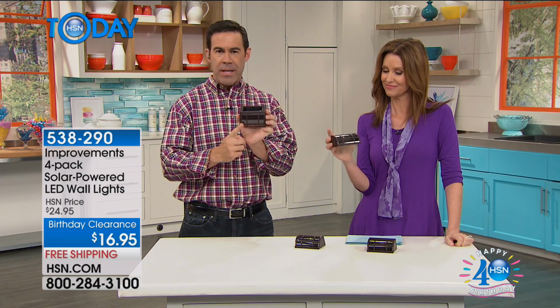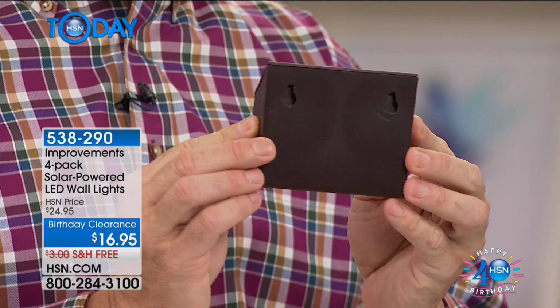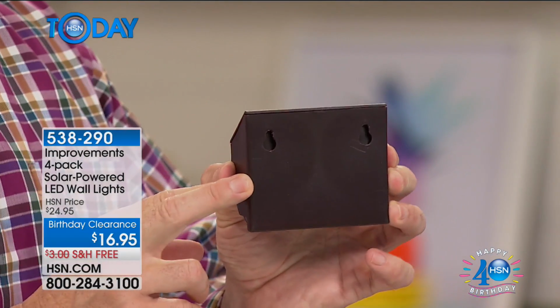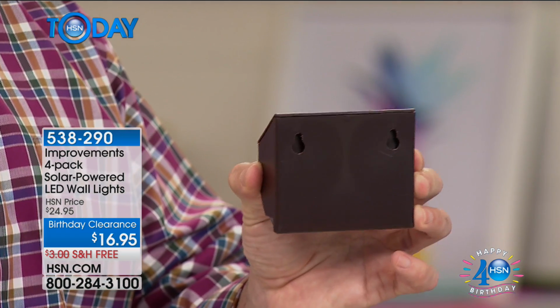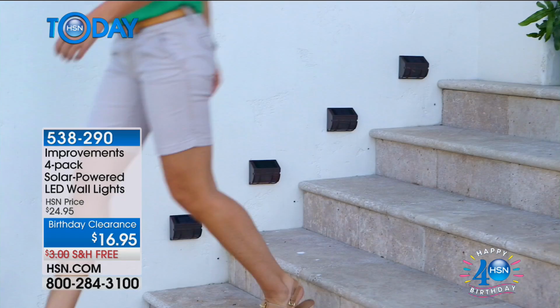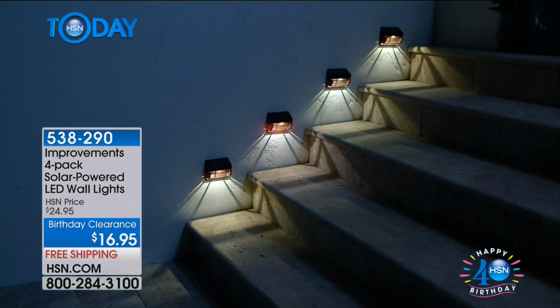To be able to mount this without batteries, without any kind of electrical work, to be able to just stick it places that you normally couldn't even mount things. Like you saw that beautiful footage of them using it on stone, marble, a wall where you normally couldn't even mount anything. Look how beautiful this is, and wait till you see the pattern it casts. This looks really high-end.